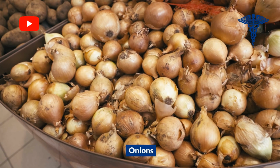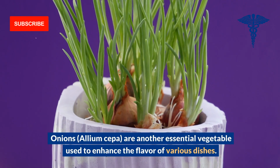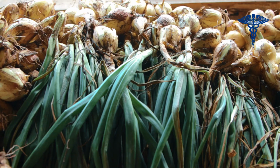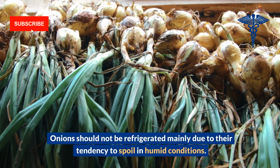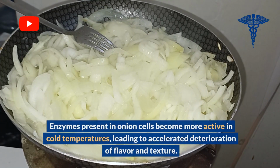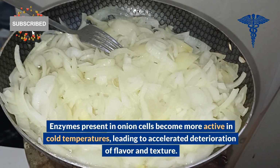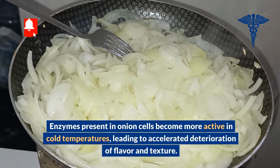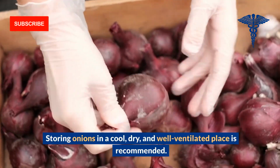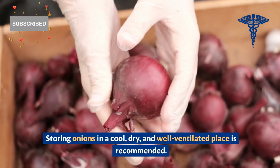2. Onions. Onions, Allium cepa, are another essential vegetable used to enhance the flavor of various dishes. Onions should not be refrigerated mainly due to their tendency to spoil in humid conditions. Enzymes present in onion cells become more active in cold temperatures, leading to accelerated deterioration of flavor and texture. Storing onions in a cool, dry, and well-ventilated place is recommended.